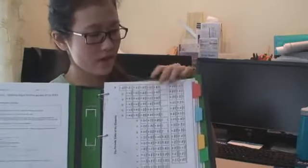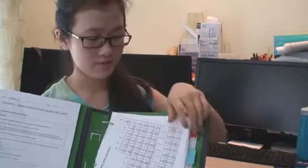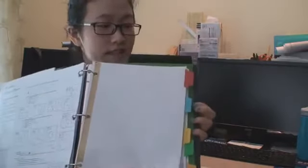So for my chemistry binder, this is my binder, and inside, this is what it looks like. Right here, I have the periodic table, and then I have a bunch of quizzes and tests from over the year. I like to keep it in the front. Next, I organize all of my notes by using these tab dividers.